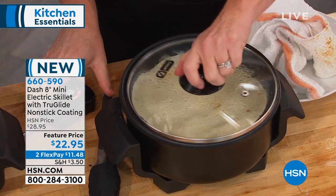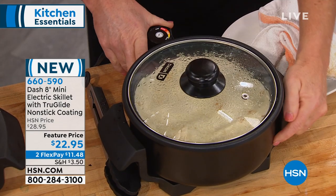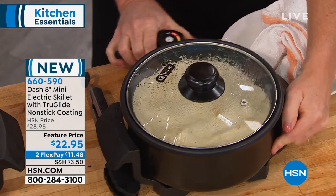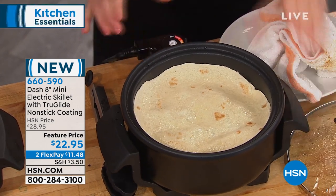So I can pop my quesadilla, I can steam it, I can use it for crunchy, but in the end, all I'm going to do is pop in my controller there, and the only thing you have to do is push it in far enough so it clicks, and you know you're good to go.